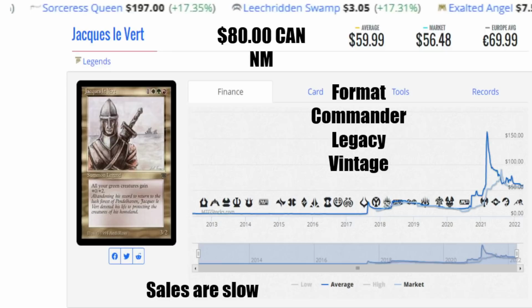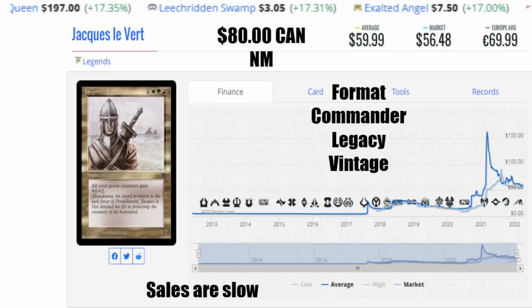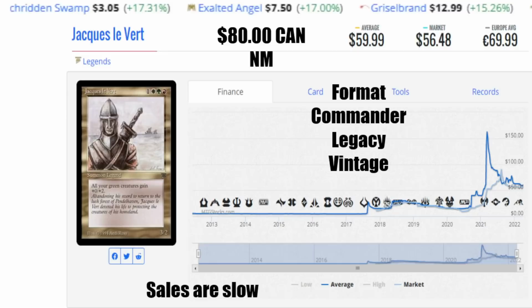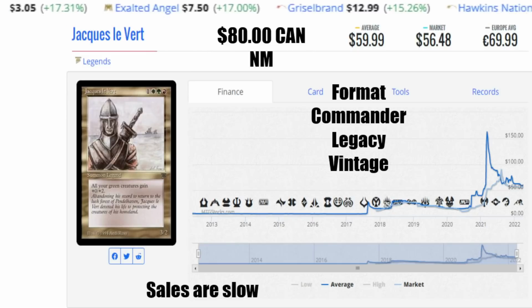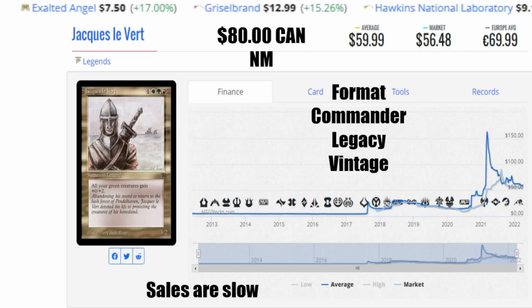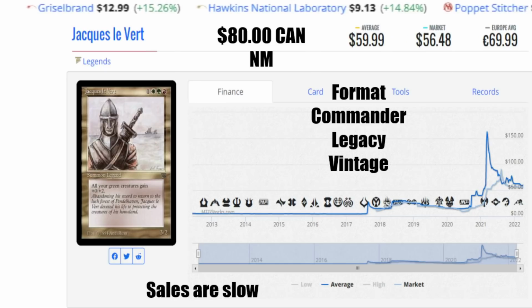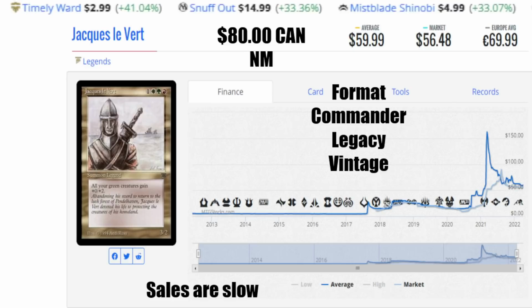So let's go ahead, let's dive in to our first card. Here we are starting out with Jacques Levert from Legends 1994. Goodness, he is a 4-drop 3/2, but he gives all of your green creatures +0/+2 as a static ability. It doesn't cost anything. It doesn't tap and not work. No mana is being tied up. It just happens, which is awesome.